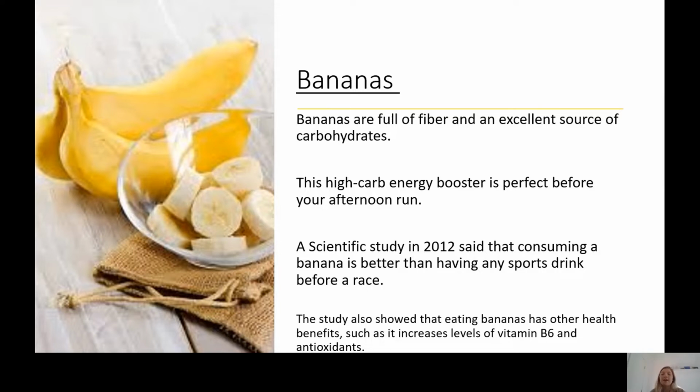Now, bananas are full of fibre and an excellent source of carbohydrates. Again, carbohydrates come in all different shapes and sizes. We have them in oats. We also have them in bananas. This carbohydrate will really boost our energy and is perfect before we go for a run, which is why we're going to be using bananas today.